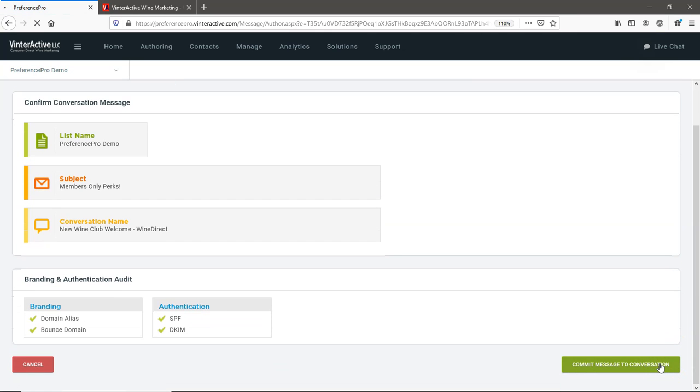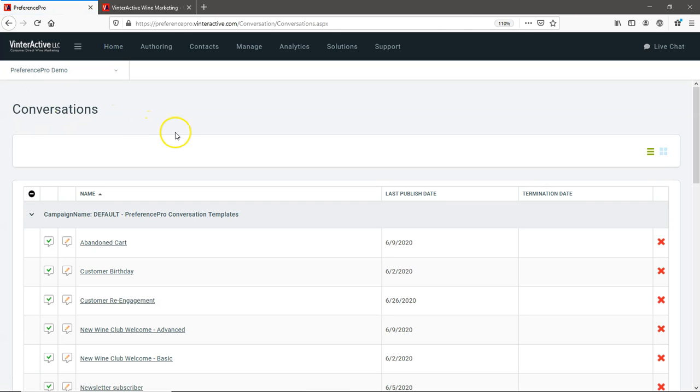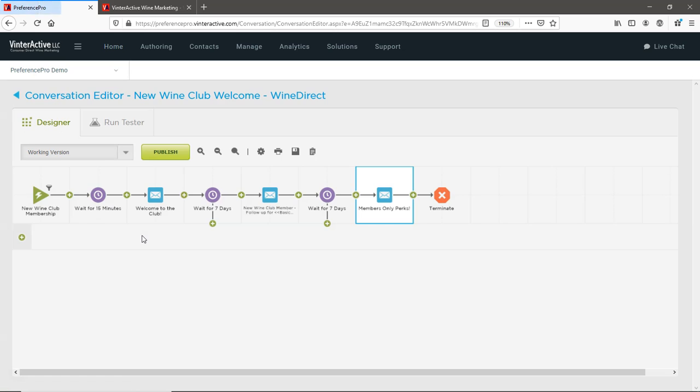And at any time in the process, you can save your work without launching your campaign simply by clicking on the back button. Then when you're ready to get back to work, open the conversation to finish editing. When you're done editing your conversation, you're ready to test and launch your new automated conversation.